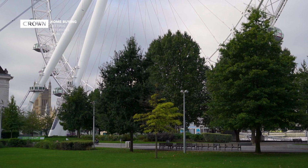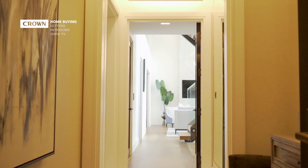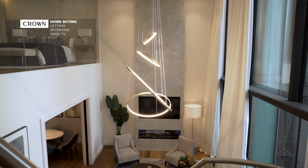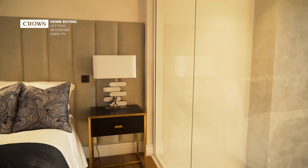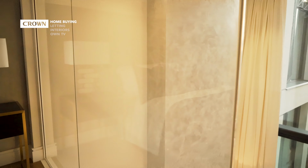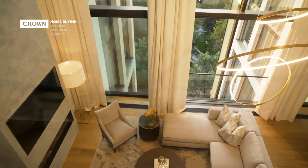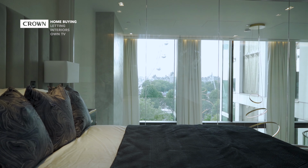Today, I'm at the beautiful Belvedere Garden and I'm going to present a rental unit in this building. It's a really unique property. It's a duplex, three-bedroom apartment. There are only three duplex apartments in the entire development. The other two are penthouses, priced at around £18 million. So it's such a rare opportunity for us to launch and present this rental unit to you.